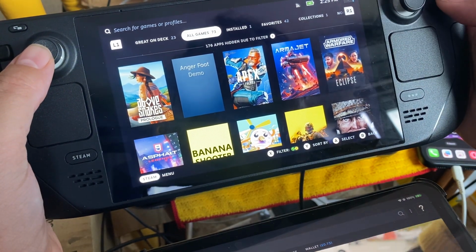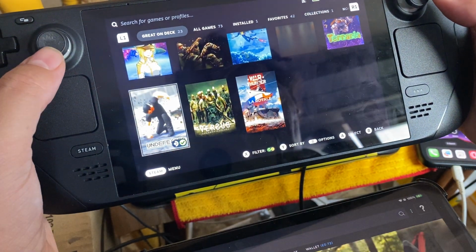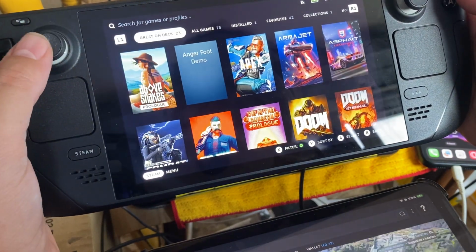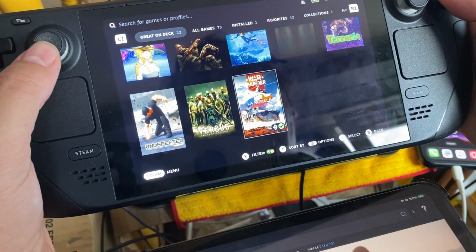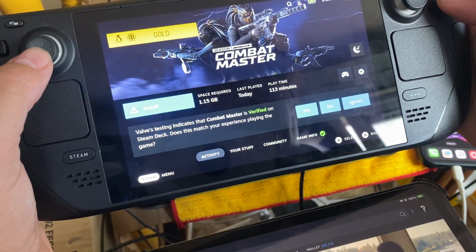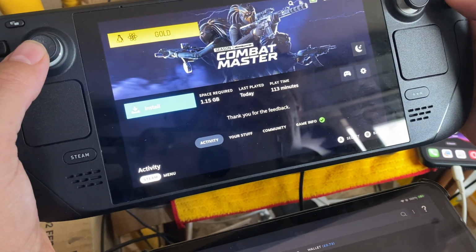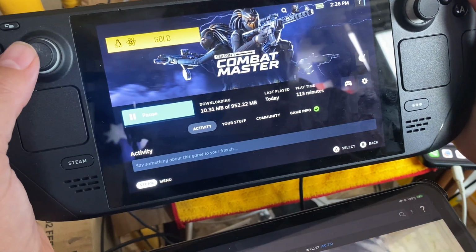Oh my god, those are all my games. So basically, guys, look, if you're a Subnautica fan, you can play this. Well, you know what? Do you know Combat Master actually works on this? Oh wait, where's that thing? Right, so that's gonna start downloading. Combat Master's gold on this.